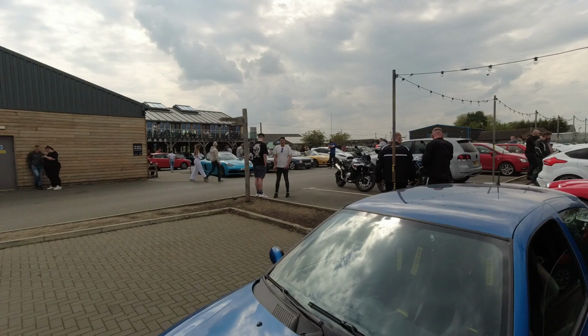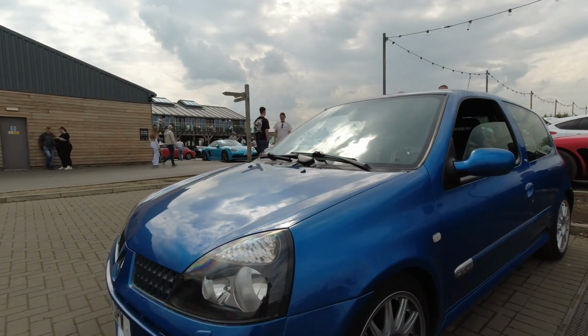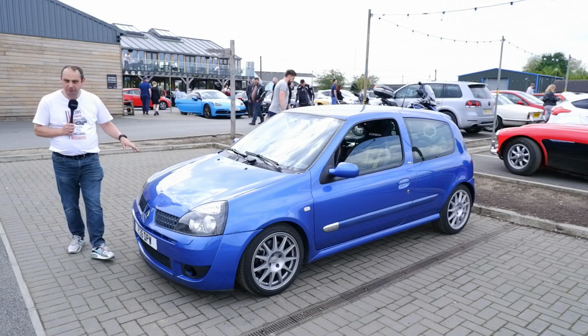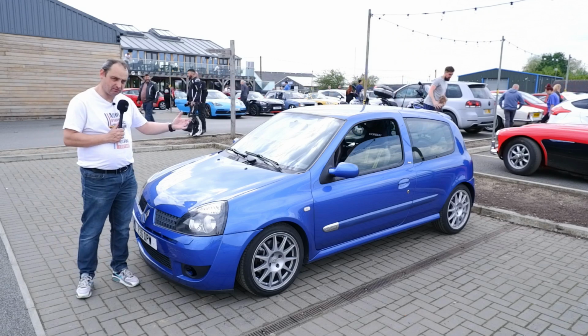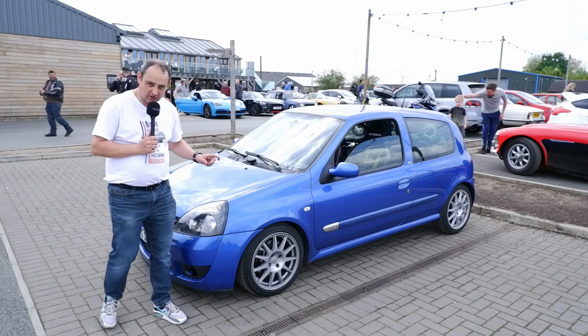So other than my Mark I Megane Coupe, I've not seen any other Renaults here today, until I've seen this Mark II Clio, that is. Now this is an early facelift one, and it's actually a 172 as opposed to the later 182s. One easy way of telling that is from the design of the rear bumper and exhaust. But more than that, this is actually a Cup edition.